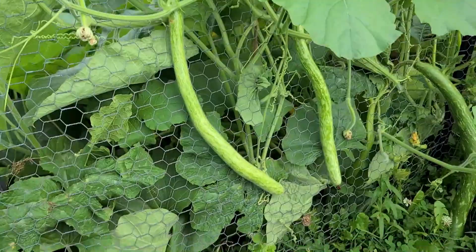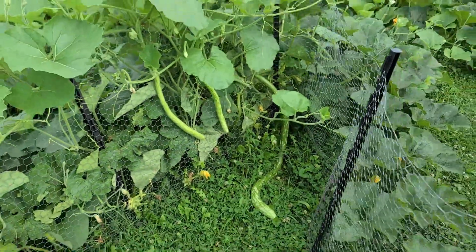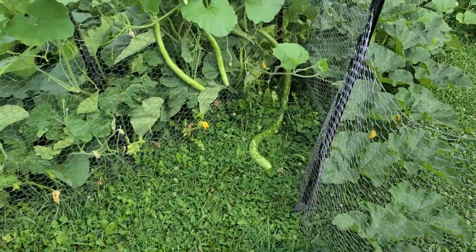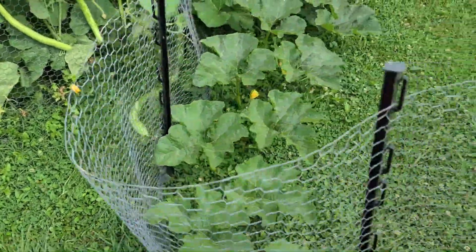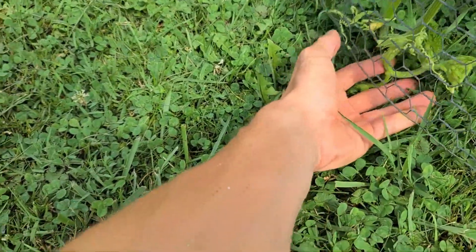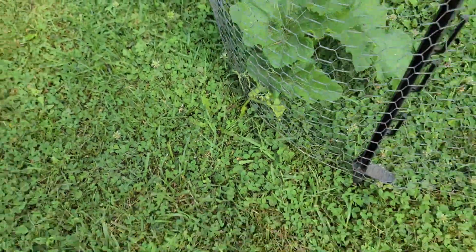Cool snake gourds. If you grow them hanging up on the pergola, then they'll grow nice and straight. You grow them on the ground, you get cool twisty curves in them. This pumpkin gourd, I keep trying to push away from the fence, and it just keeps wanting to climb up the fence.